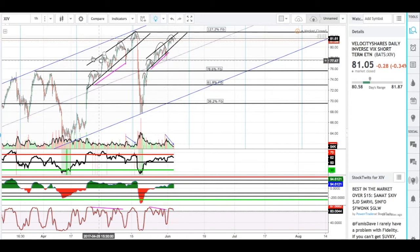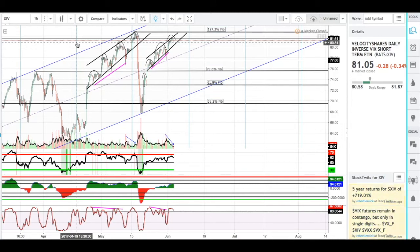Last thing, if you want to talk about time again, if you trust the time indicator, which I do to a degree, I think that any information you can have is worth having. That's why I do Elliott wave. That's why I do divergences. That's why I do volume. That's why I do patterns. That's why I do Fibonacci. That's why I do time.